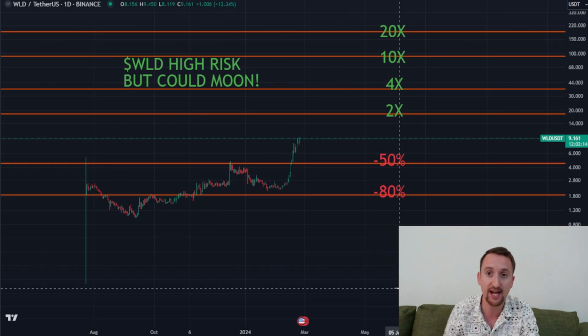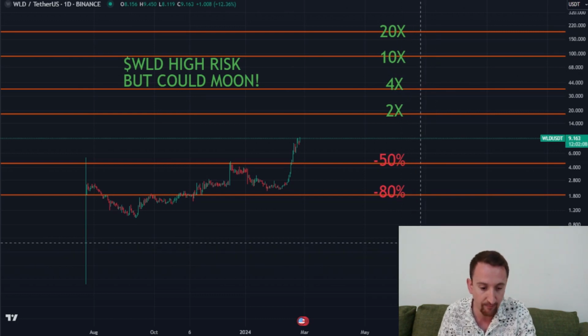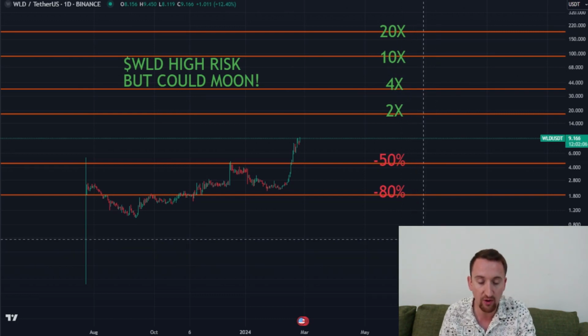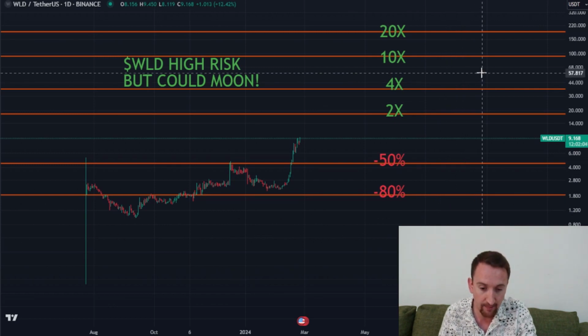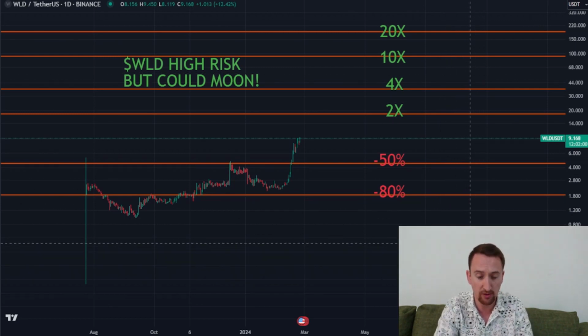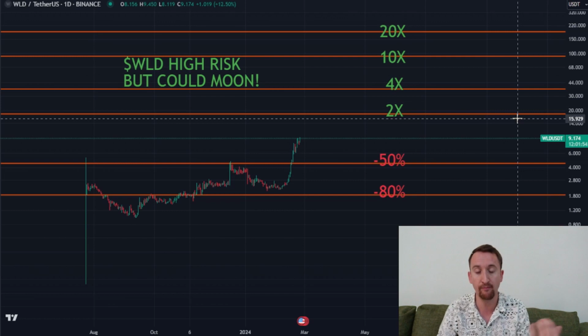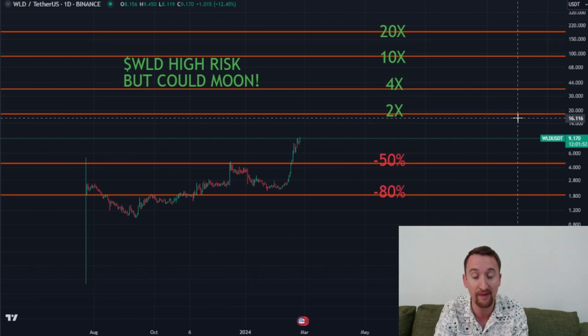We see it time and time again with these micro caps, or it's not a huge micro cap, this one. It's got a decent market cap, but again, with these newer coins, very speculative plays, they can be extremely volatile, and it's very hard to say which way they're going to go. So always, never invest more than you can afford to lose. Again, this may be one that people buy in and then they see it go down and they just buy more and wait and hodl on.